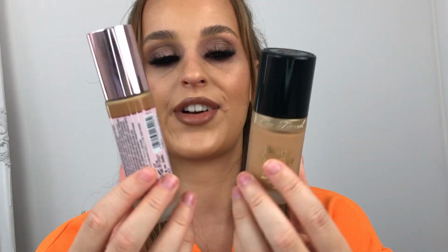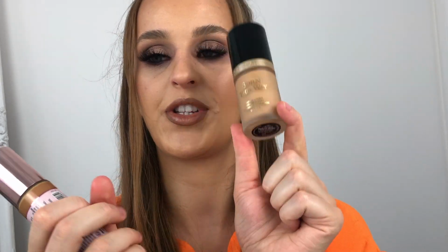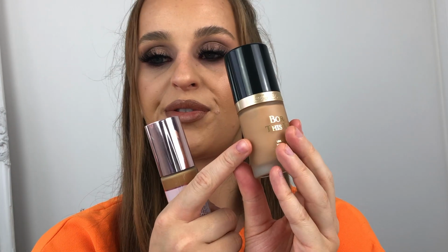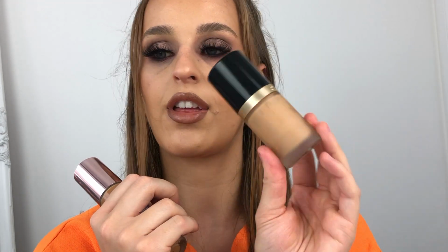It's a very good foundation. As far as favourite foundations go, I would definitely say these two are my favourite foundations. So the Too Faced Born This Way foundation, absolutely love, love, love this foundation. Obviously medium to full coverage, it's got hyaluronic acid in it, it's oil free, so it's hydrating, it's everything, and it's amazing. And yeah, I love that foundation.